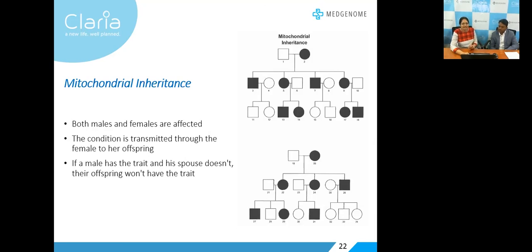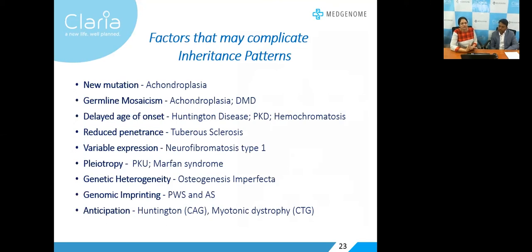So some of the factors that complicate things are a new mutation, a germline mutation, delayed age of onset, reduced penetrance, variable expression, and pleiotropy. These are factors which hinder us from seeing what kind of inheritance it shows. Like in tuberous sclerosis, when there is reduced penetrance, though it is autosomal dominant, it sometimes looks like the person may not be affected, or we will not be able to see correctly that every person in each generation has a phenotypic expression.